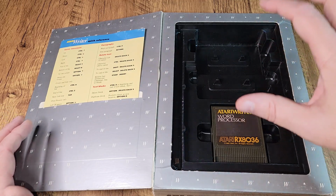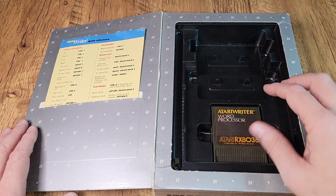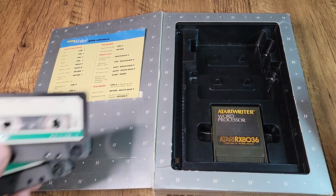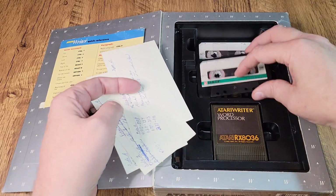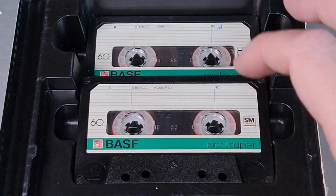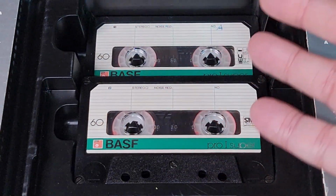That's something that was there for your convenience because very few people had disk drives. Most people had cassette tapes. So you can see that looks like cassettes. I want to show you what was included in the box. The previous owner had their cassettes still in this box. Even today, I should be able to take these tapes, put them in my 410 program recorder, and play them into AtariWriter and get the full document. But what the heck is on them, you might wonder?